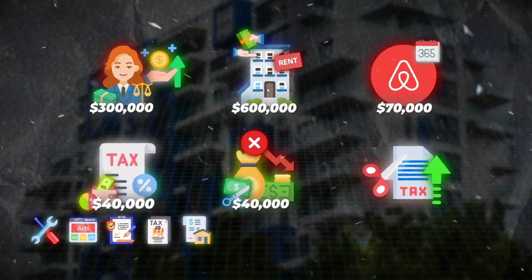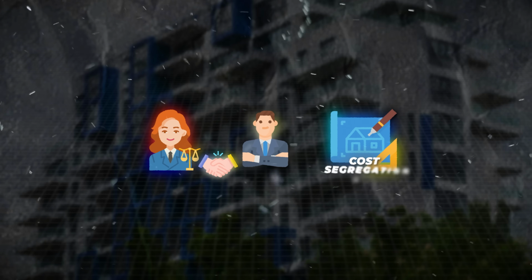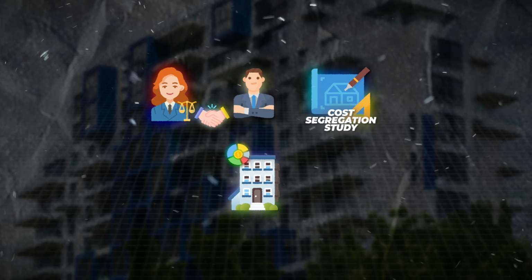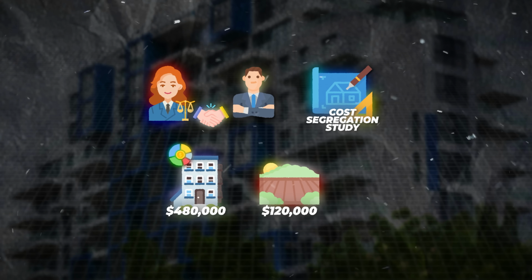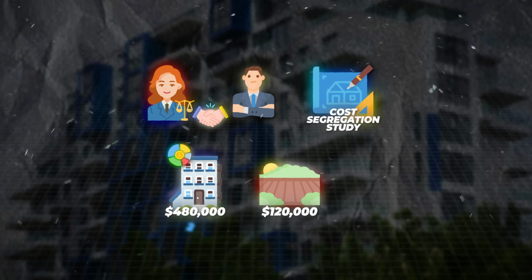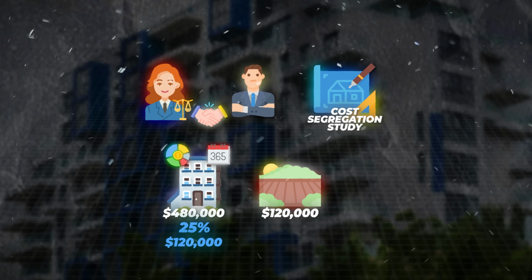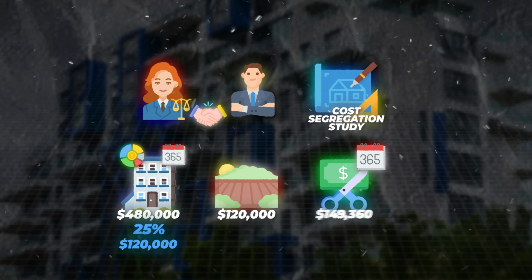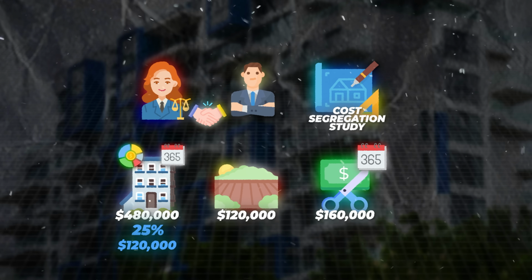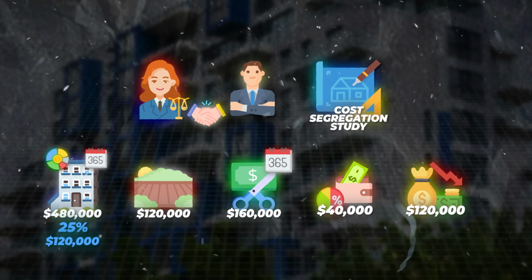To maximize her tax benefits, Sarah hires a professional to conduct a cost segregation study. The building portion of the property is 480 grand, and the land is 120 grand. Thanks to the cost segregation study, Sarah is able to accelerate 25% of the building's value, which is 120 grand. In year one, her total deduction for the year is $160,000, which is comprised of $40,000 in operating expenses and $120,000 in accelerated depreciation.